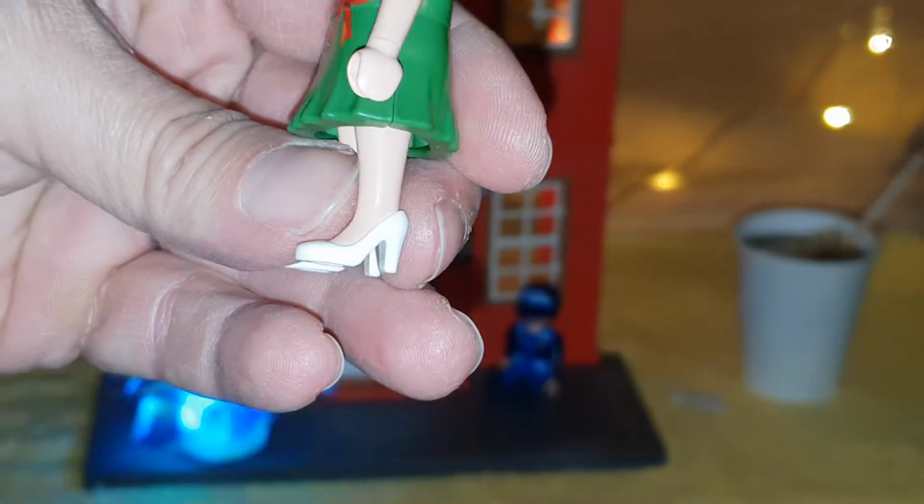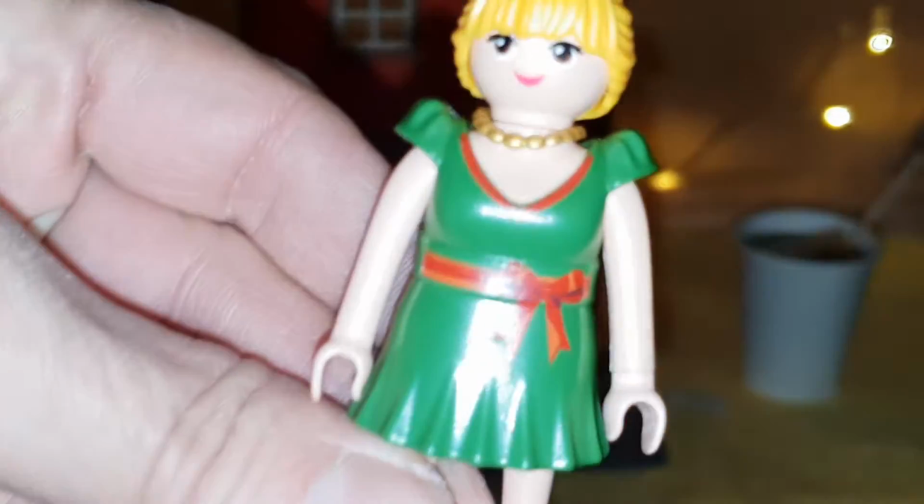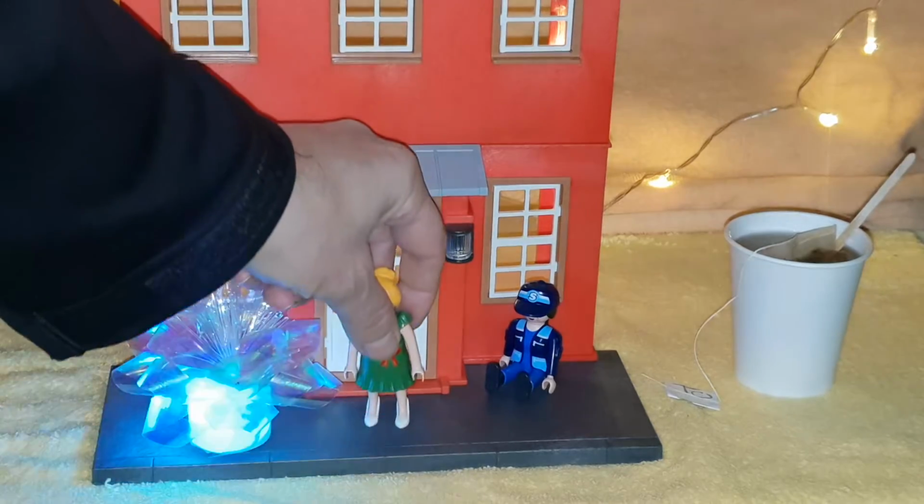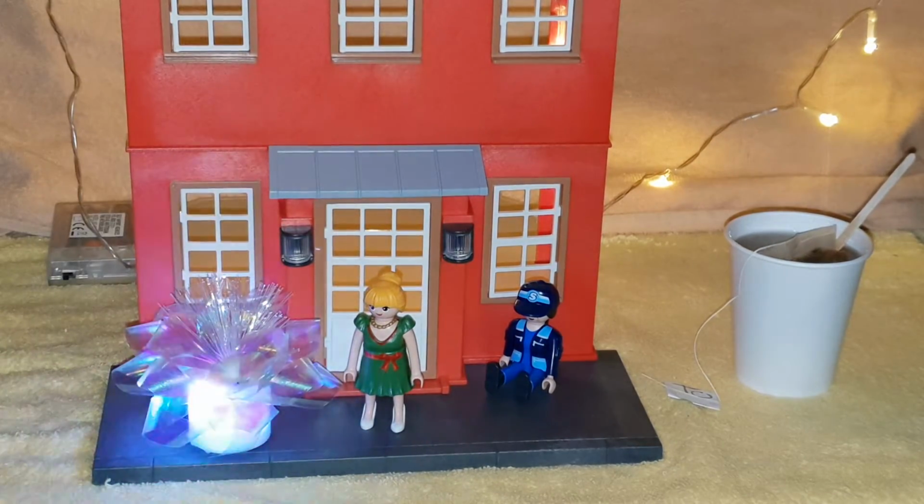Here you go. She's wearing heels. I haven't seen that on Playmobil before. And the dress is gift wrapped. So she's ready for a Christmas party.